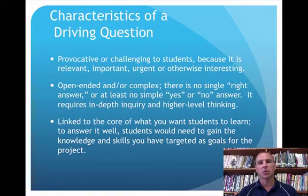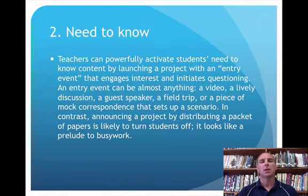Now, some characteristics of a driving question: it's provocative or challenging the students. To make it relevant, try to think of something around them, something in their lives. Of course, that's going to make students more enthusiastic about the idea of the project and want to learn. Open-ended, as I've already stated, is very important, and it needs to already be linked to what you want the students to learn.